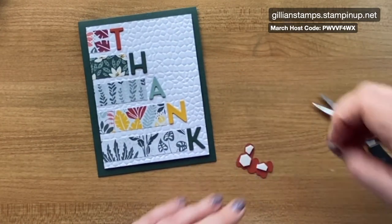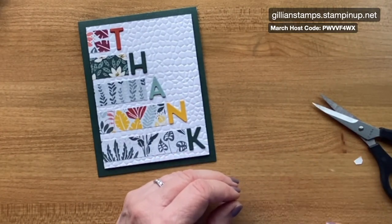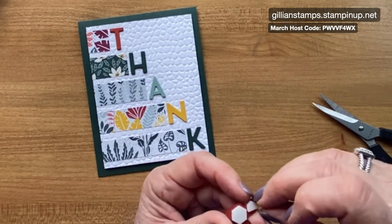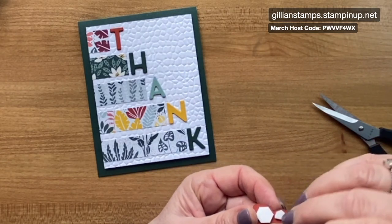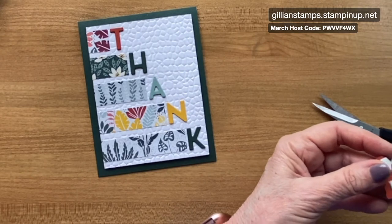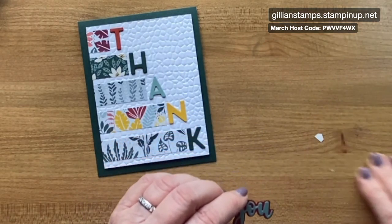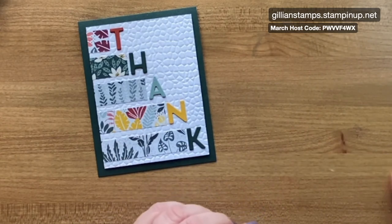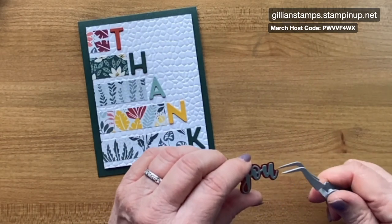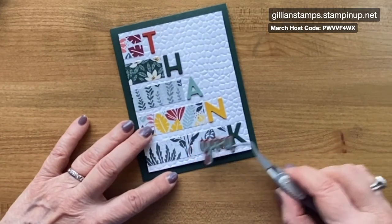So it's been quite an exciting... Oh, that's nice. Thank you, Margaret. It's been quite the exciting week because, as demonstrators, we all got to see the new catalogue. And then we have an event coming up called On Tour. Those of us that signed up for that got our hard copy catalogue early, and then an actual stamp set in the mail out of the new catalogue. So that was quite exciting.